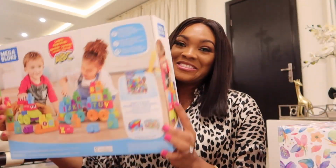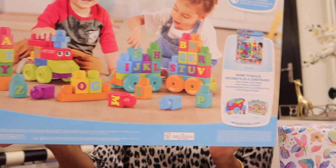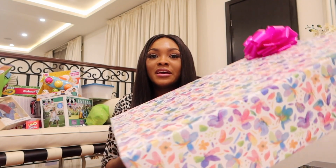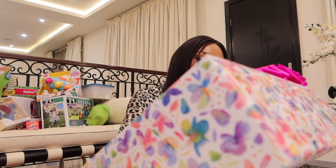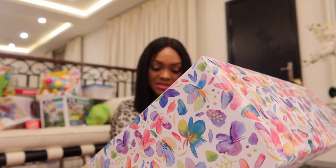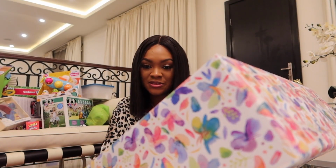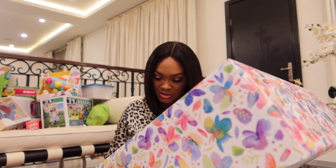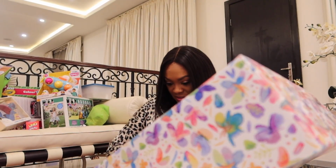Oh yeah, so this is the one I showed you earlier that I said we have two. Yeah, so we have two of this. So yeah, drum rolls, we are about to open the very last and final gift. It's such a huge gift. And I think this is Auntie Zoe's gift. I remember she came with this very huge box. How do I tear this now?